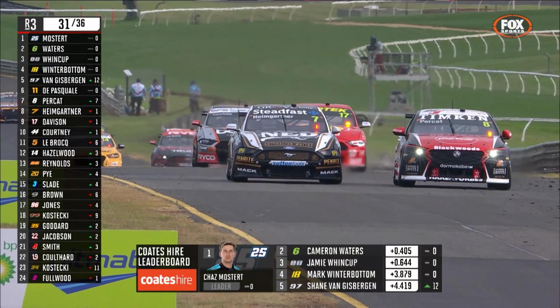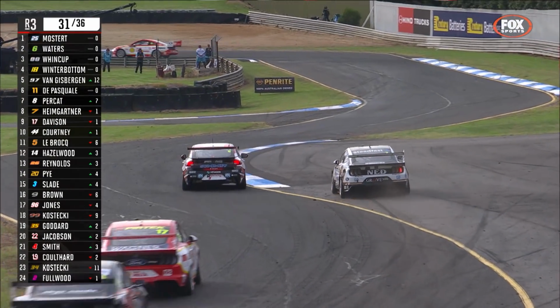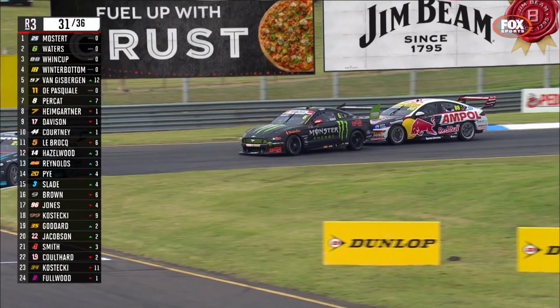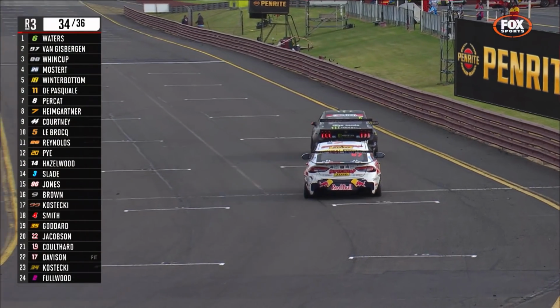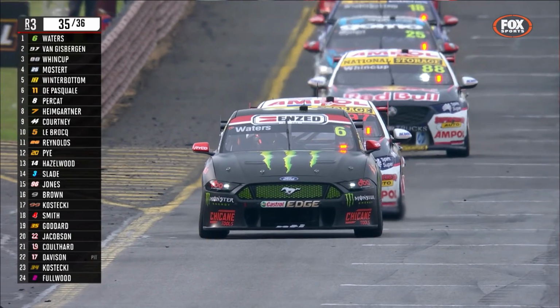But play this out. Mostert, he'd be looking back. Oh, they've made contact! Heimgartner gets away with it. That's beautiful car control. And he ends up saving it. He went around the outside of the curb, but he got away with it. And how this motor race has changed. He might threaten the lead here. This would be completely crazy.